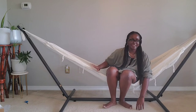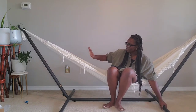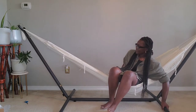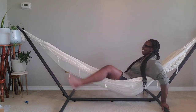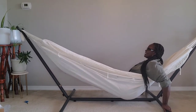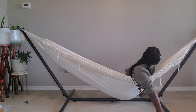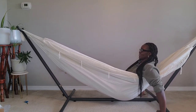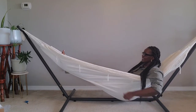Wait, I don't know if I like this. This is lower than the one I tried before. Oh my god. It's supposed to lay diagonally. Okay, this is way stretchier than the other one. Nope, I don't like it.